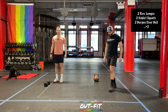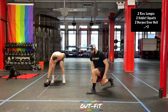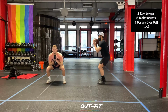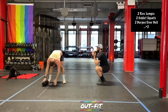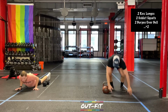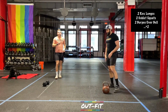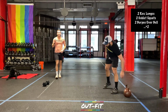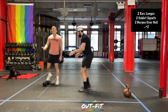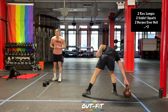5, 4, 3, 2, and we're on for 4 minutes. Back knee lightly touches the ground, driving through that forward heel, going into the squats, and then two burpees over your bell. Next round's gonna be fours. If you're not comfortable jumping over the bell, that's fine. You can do one of two things. You may step over if you need to. You may also just step behind the bell and pretend like you're jumping over the bell to still get a little bit of hop motion in.